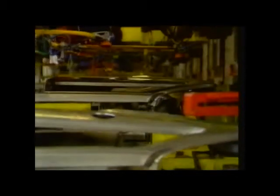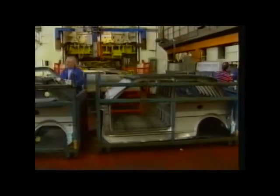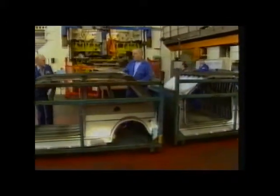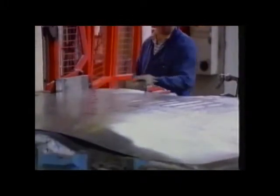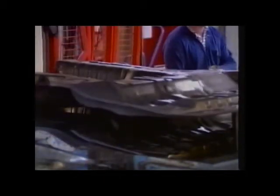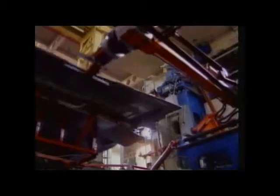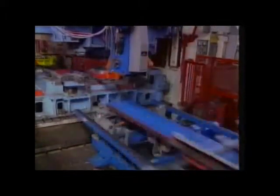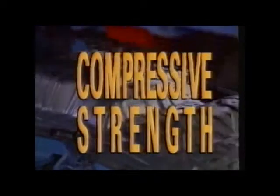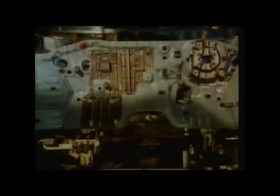But do metals have to be hot to be reformed? Apparently not. Looks like thin steel can be pressed into any shape, but it has to be strong. Nobody wants to drive around in a car that would crumple. Steel is strong from whichever direction the force is applied. Strong when it's stretched, and when it's squeezed. Steel has to be all these things just to make the body of the car. But if you want the lights of the instruments to work, you'll need another property, and probably some other metals.